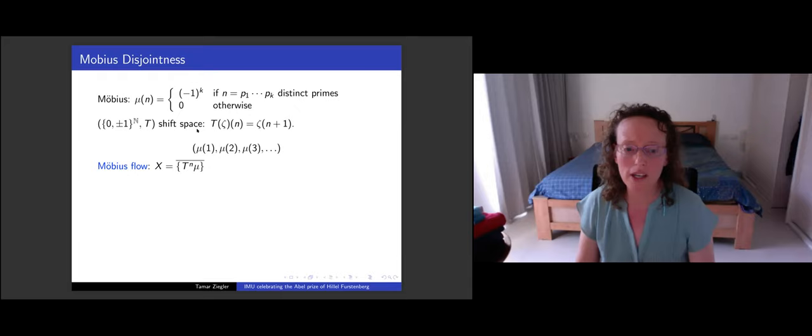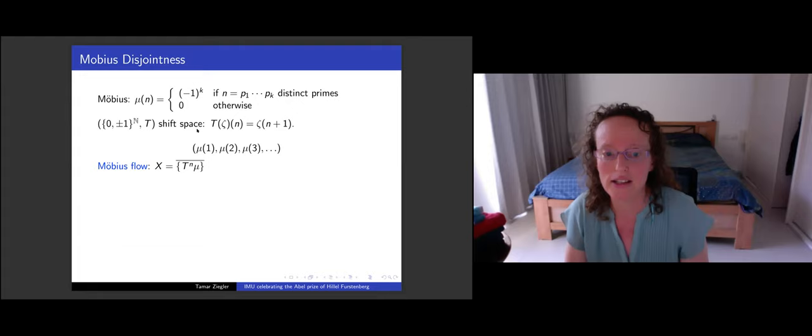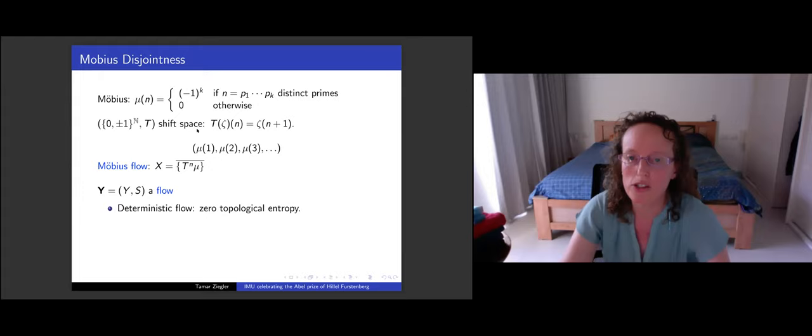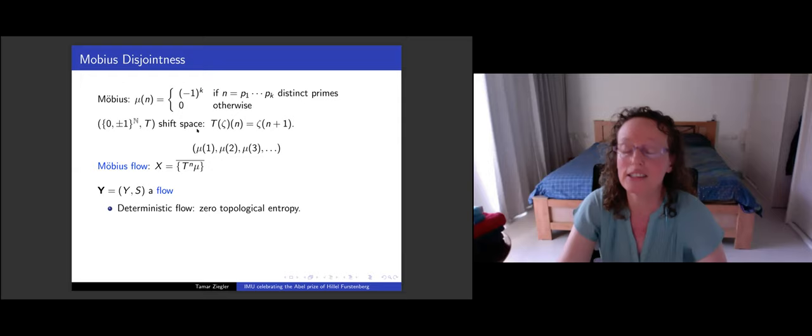And you can look at a topological dynamical system, which is the Möbius flow. This X is the closure of the orbit of T^n μ, the shifts of the shift. In topological dynamics, there is a way to measure the complexity of the system. This is the topological entropy, and you say that a flow is deterministic if it has zero topological entropy.